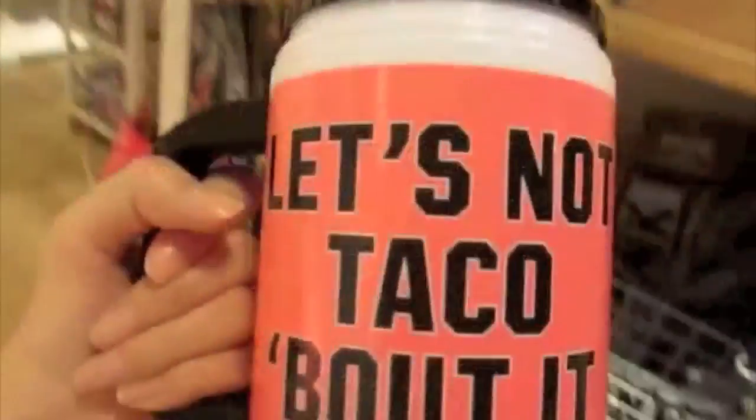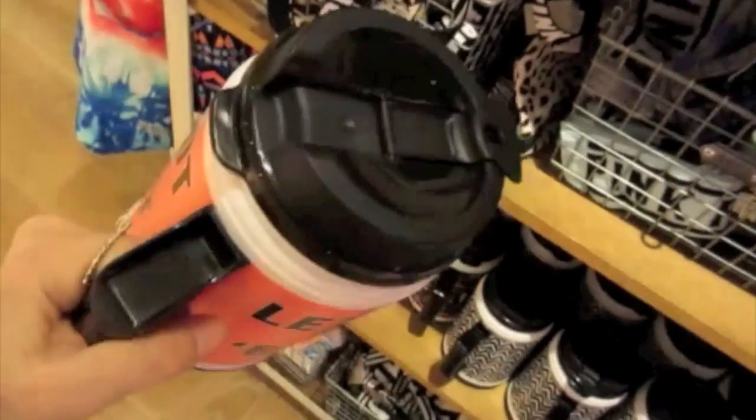So we're at Victoria's Secret and I'm in the pink section and look at this. This is humongous. It's really cute though, it says. Let's not talk about it. But it's so huge, like who can drink from this? Can you imagine? Yeah. It's really cute though.